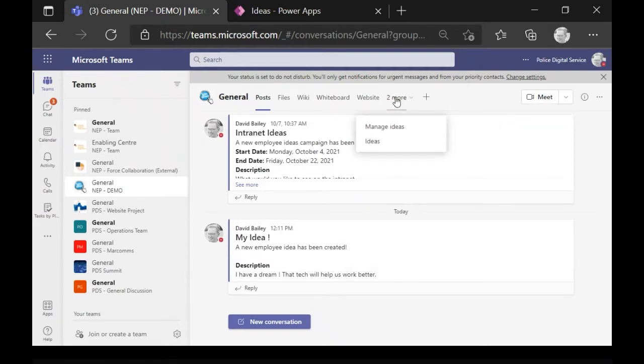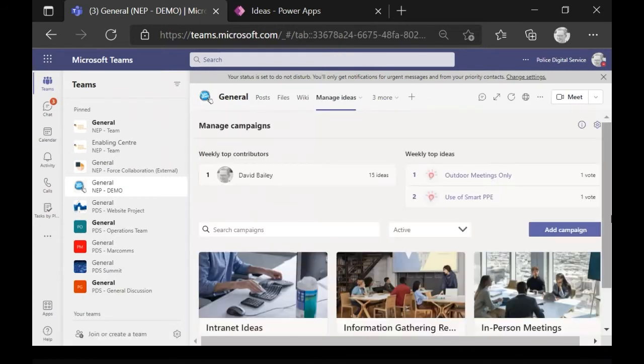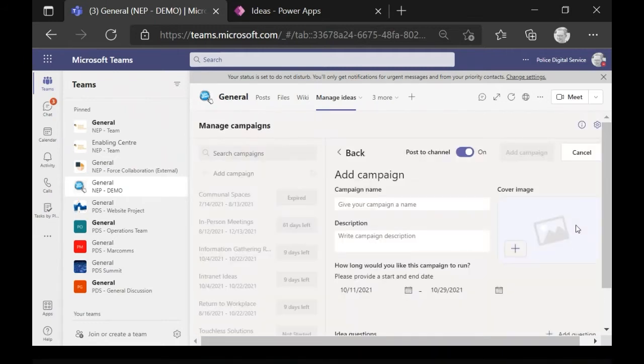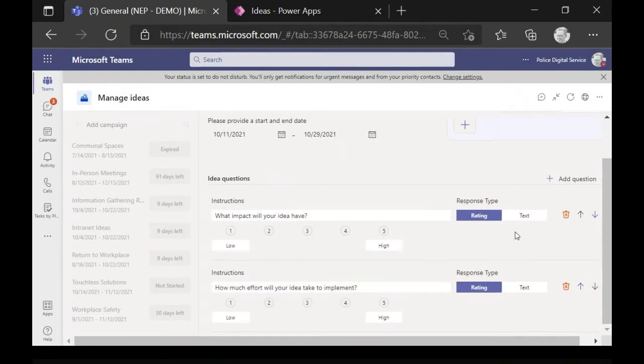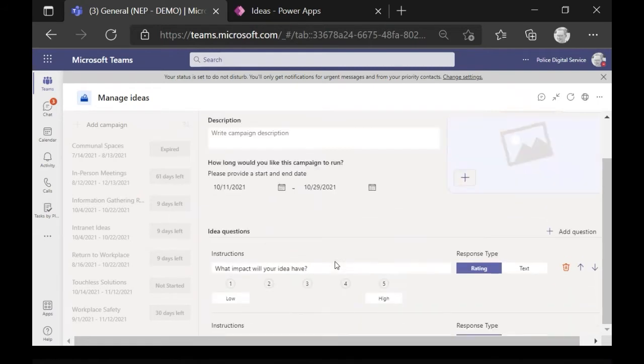And obviously there's two tabs there. Most of the staff will only have the ideas tab, but the management team who are managing the ideas have the manage ideas tab there, and you can see how easy it is to add campaigns, or perhaps think of them as buckets of ideas around a theme. This is where you can specify how long you want the campaign open for, the cover, the titles. I'll just make the screen a little bit wider there, and again you can add all the different ideas and questions you want into the section there, so it gives you lots of control of how you want to gather whatever you want to gather in the ideas gathering part of this.